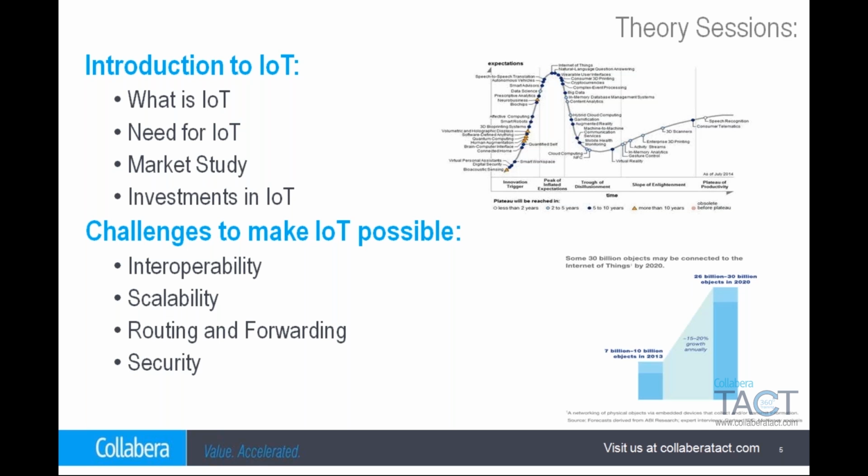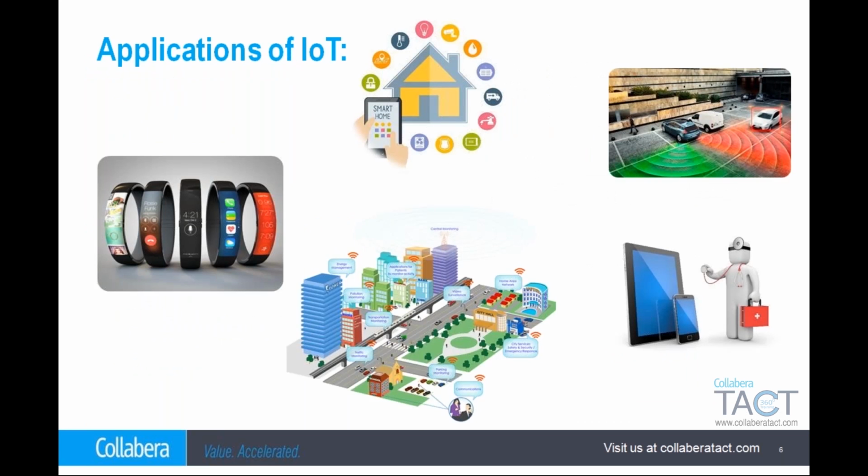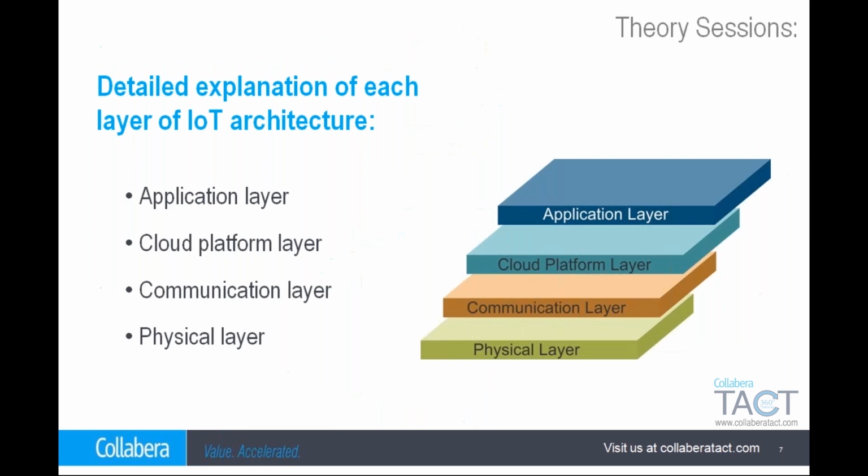Further, we'll look at the different challenges that exist, like interoperability between devices, scalability in addressing and infrastructure, routing and scalability, and security aspects related to IoT. Next, we'll discuss the different use cases of IoT like smart homes, wearables, self-driving cars, smart cities, healthcare applications, and many more.